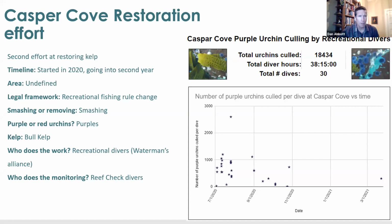Moving on, this next one is back up in Mendocino County. The Watermen's Alliance group modified their efforts based on what they had learned. They picked a particular cove, Caspar Cove, and targeted divers to smash urchins. Basically they took the lessons from those earlier efforts and applied them to Caspar. It started in 2020, which unfortunately was not a good year to start these projects because of COVID. There were travel bans and it was hard for folks to get out there. But they still went out and smashed a bunch of urchins.